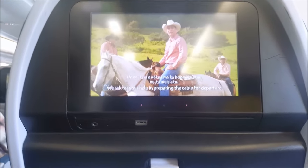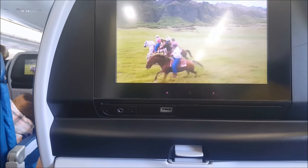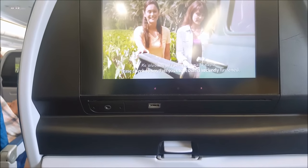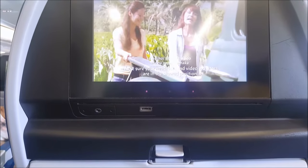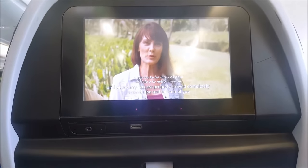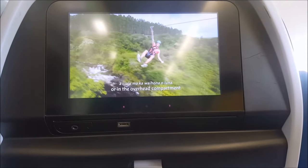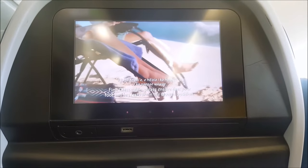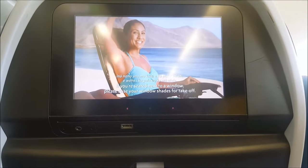We ask for your help in preparing the cabin for departure. Please check to see that your seatbelt is securely fastened, your tray table is closed and locked, and your seat back is in its full upright position. Make sure your headrests and video monitors are in a stowed position, and your carry-ons are properly stowed completely beneath the seat in front of you or in the overhead compartment. For guests in our business or first-class cabin, please ensure that your foot and leg rests are in the stowed position. If you're seated next to a window, please raise your window shades for takeoff.